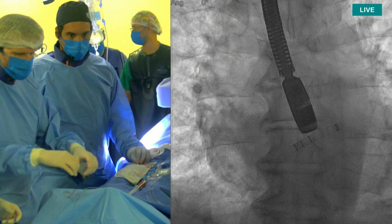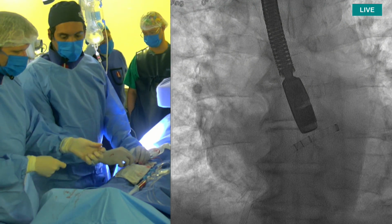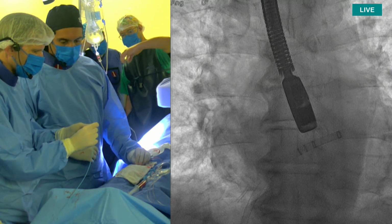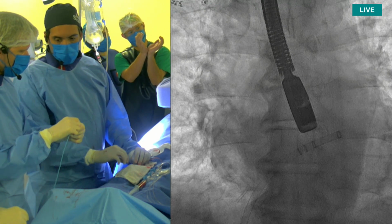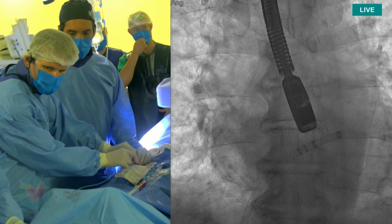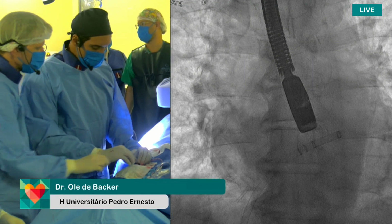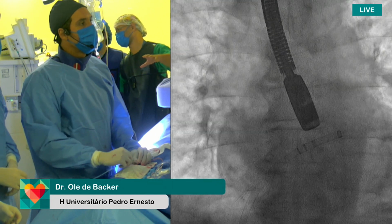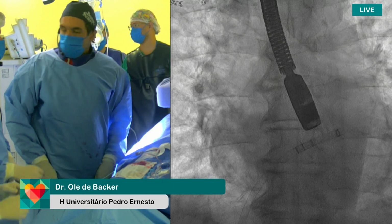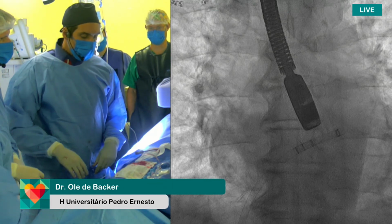So now we put the pigtail on. Yes, we go in with the pigtail. You don't have to put the wire up yet because we have to see it back at the end of the pigtail. All right, we're almost there. So now Felipe is going to place the pigtail into the left atrium and try to cannulate the left atrial appendage. So we need echo images as well here, guys, please.